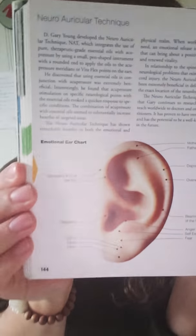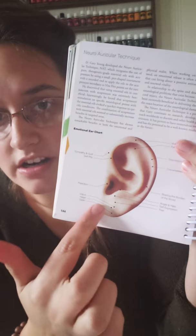I want to show you. We use this little essential oils pocket reference book all the time. It's $12, best resource ever. And there's something in here called an emotional ear chart. Here's the physical one. It's much bigger. There are a lot more points, but this little guy is an emotional ear chart.